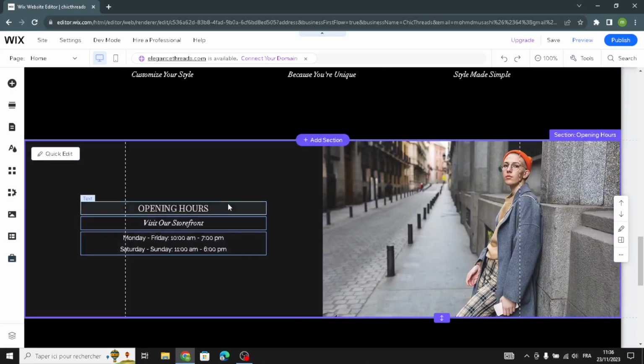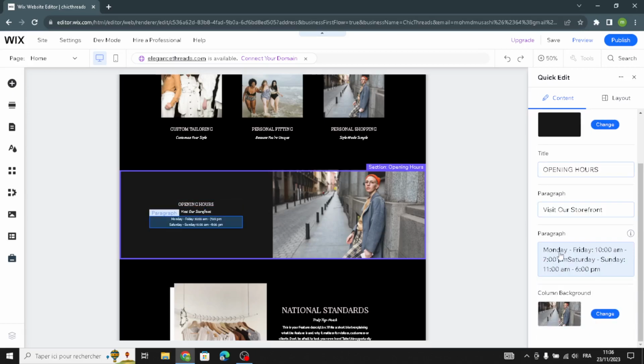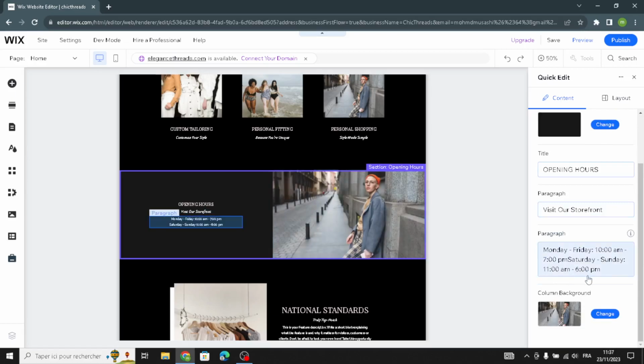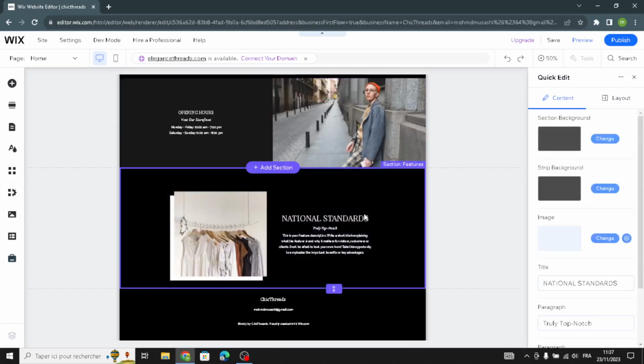So here this is like the contact section. Okay, so here you can change the title, the hours, the daily hours, and the business location here. Now let's move on to the next section.